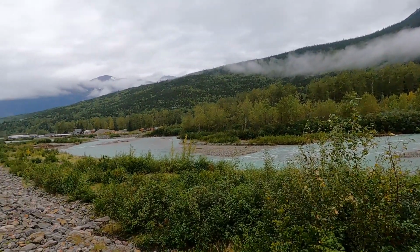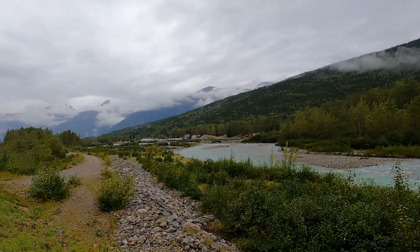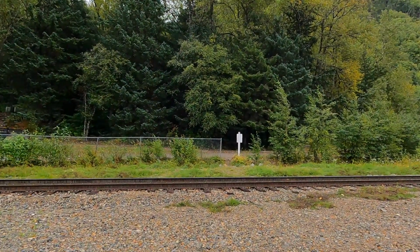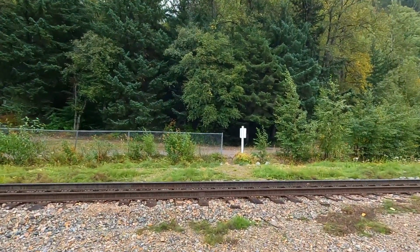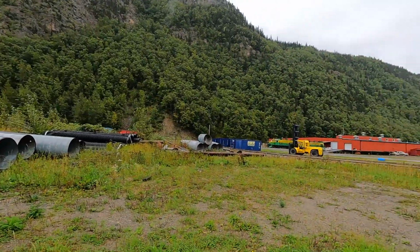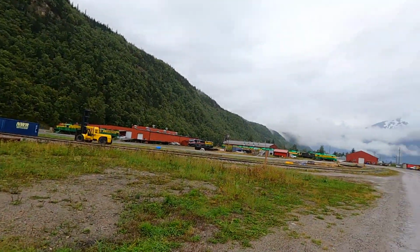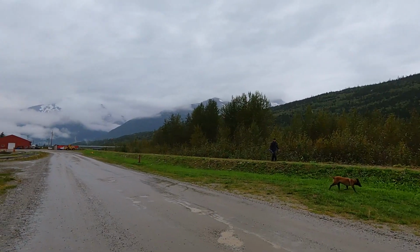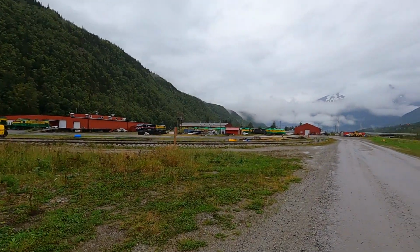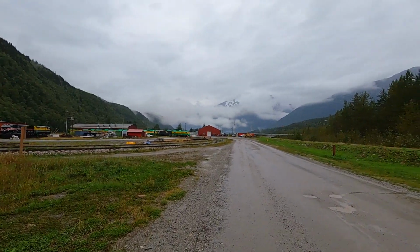Skagway River, yeah. Well, we're gonna head back the way we came, through town. Of course, we came from way up there. This is the railroad yard, train yard again. It's the guy and his dog. So we got another 1.5 miles yet.